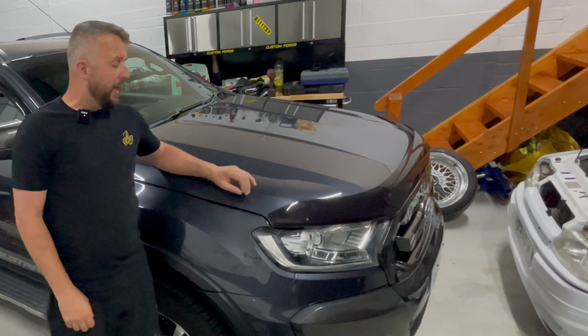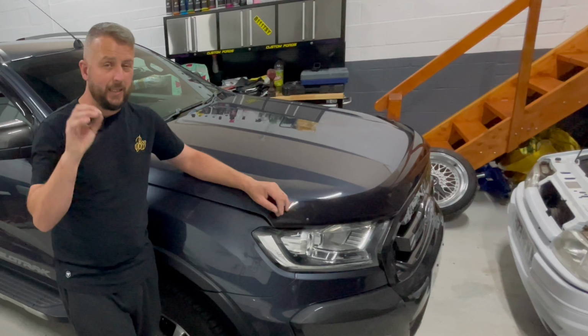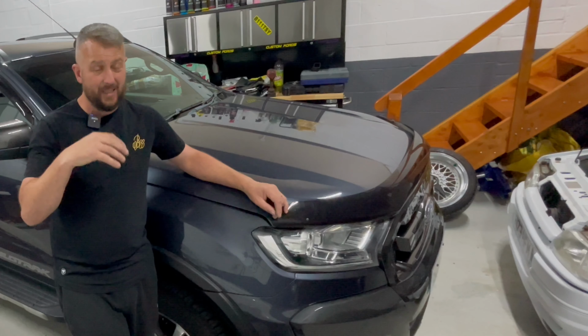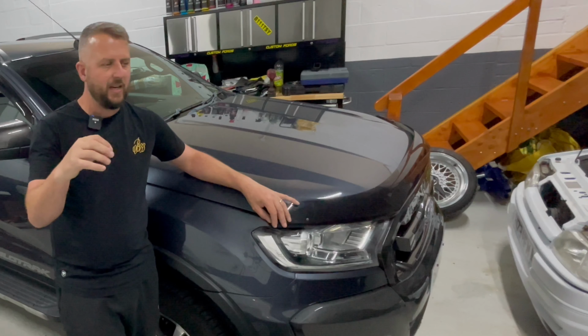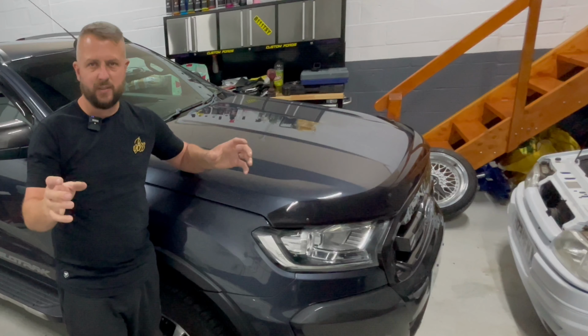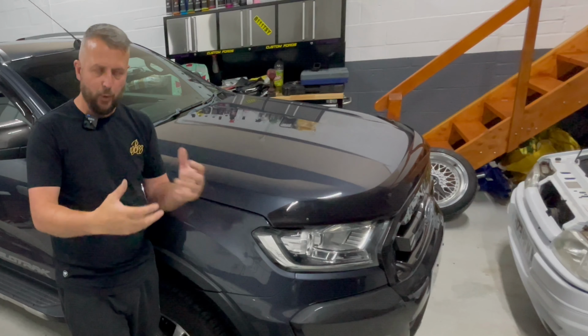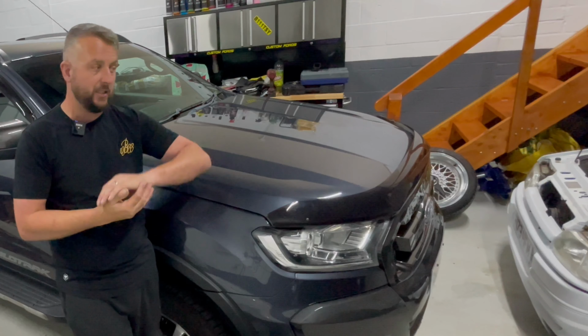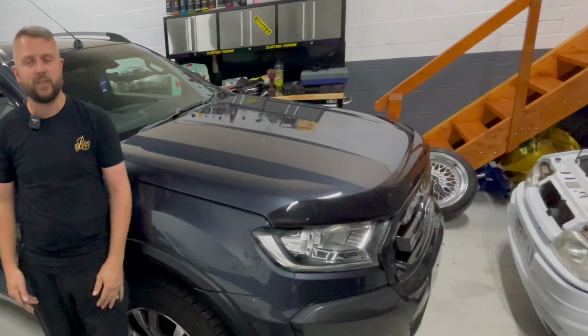So I found a set of Mustang style headlights for it. I want something that still looks like it's meant to be there and not completely like an aftermarket headlight. My styling is always very OEM plus, as if Ford would design it for me, and it's something they would put in their cars. So if they've got it in the Mustang headlight, they could put it into this one. That's my kind of rule of thumb when I'm modifying a car.